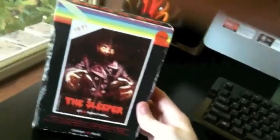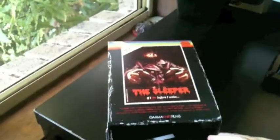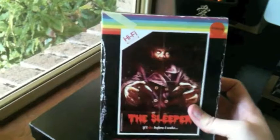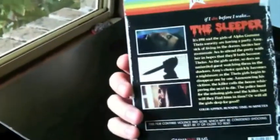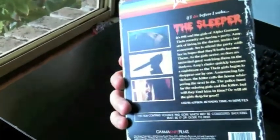I picked up The Sleeper. Now this is a new, with my finger covering the lens, a new slasher film made in the last year. And I basically jumped on this because it had so many positive reviews of the version that was released to festivals and such that I thought this might be another House of the Devil kind of thing.